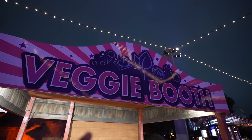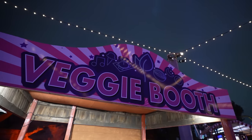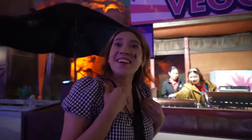All right, so next we're going to be here at the veggie booth. They have these fried green tomatoes. Kind of reminds me of Hungry Bear. I wonder if they're just as good. I know, right? Try to play this game here.